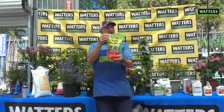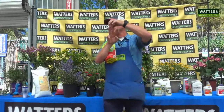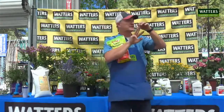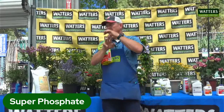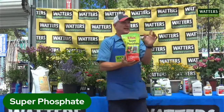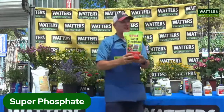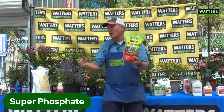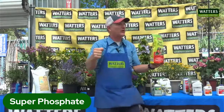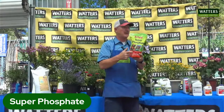And this is 0-18-0: zero nitrogen, phosphorus, potash. The middle number causes roots, fruits, and flowers. If you want more flowers on your plants, give it some superphosphate. Thinking of it in terms of humans, this is kind of like a Snickers bar. You want to give it a real quick snack and get it to bloom, to go and go. Let's bloom, bloom, bloom. Superphosphate.